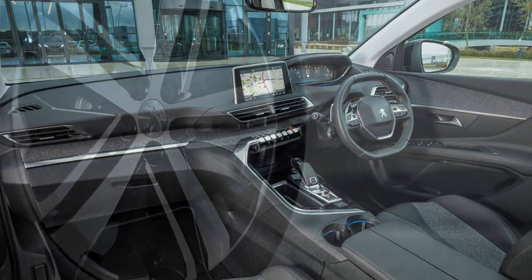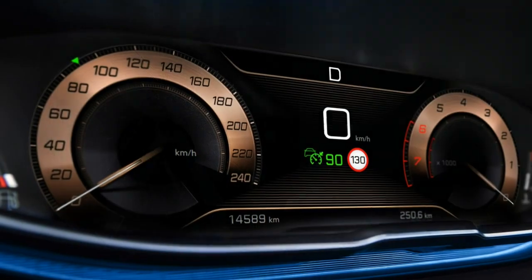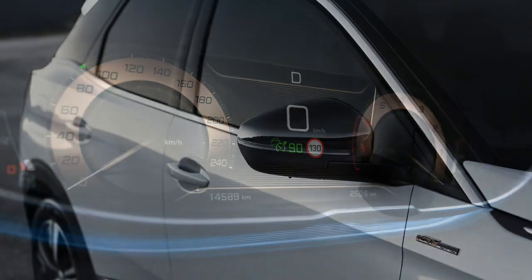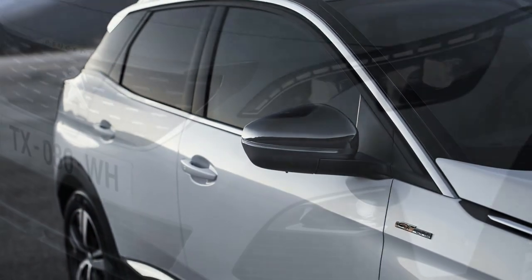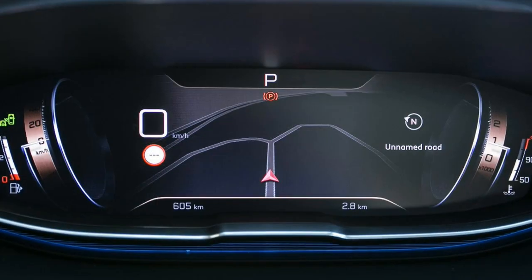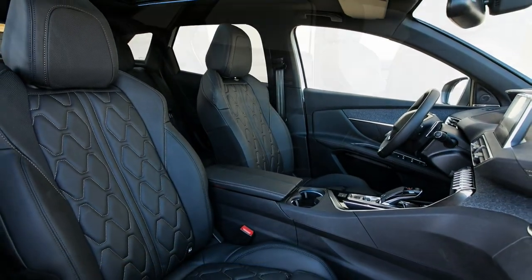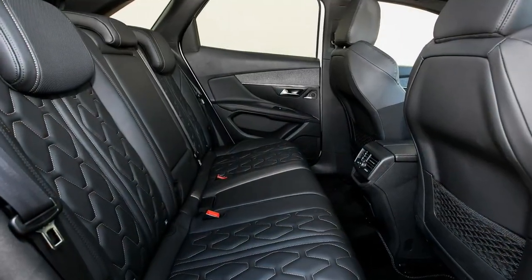Safety technology available in the 3008 includes automatic emergency braking, activated when the car senses a hazard ahead that the driver hasn't responded to, and adaptive cruise control, which keeps a safe distance behind the car in front, even when it decelerates or accelerates, as well as a speed limiter function.